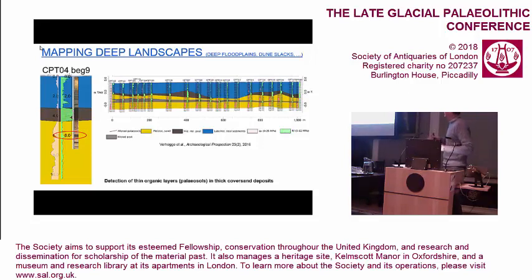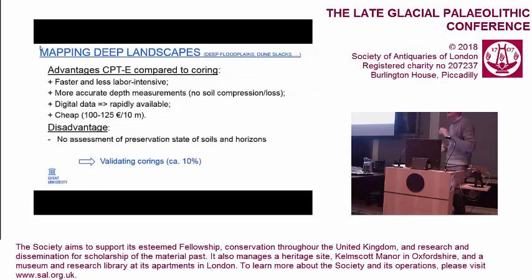I was planning to... after many years of mapping, we come to the conclusion that the landscape in the lower Scheldt basin during the late glacial age was very dynamic, and we could recognize different aeolian events of aeolian erosion and deposition.